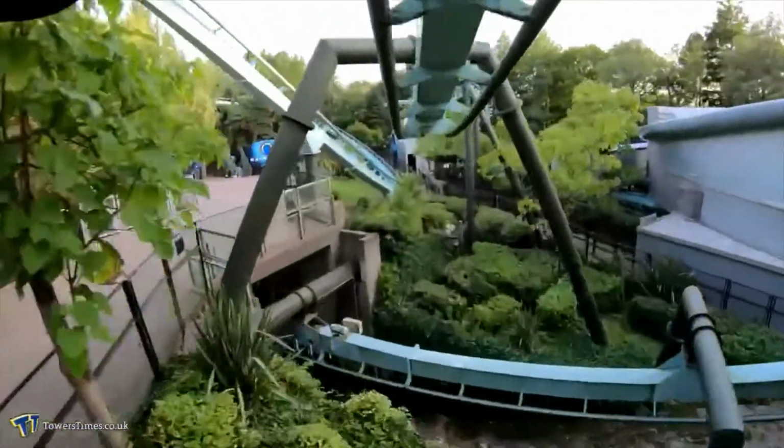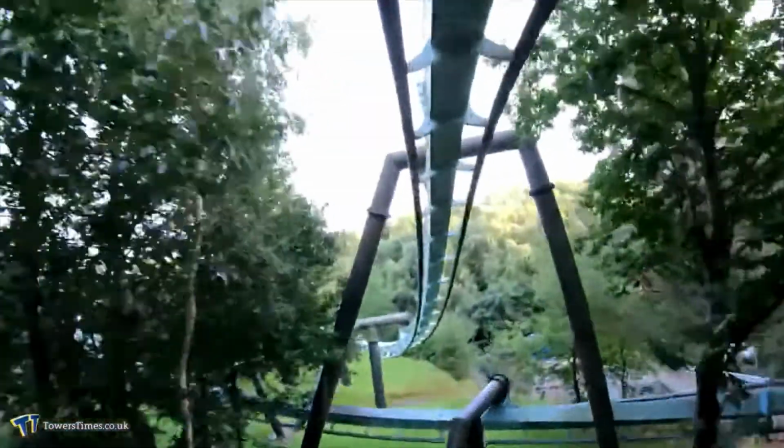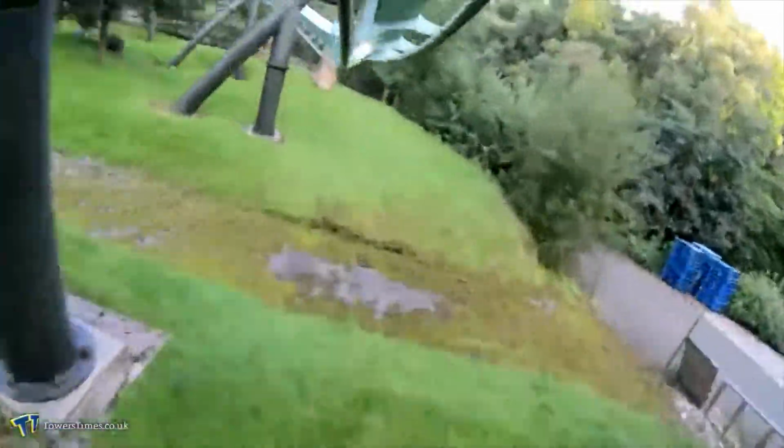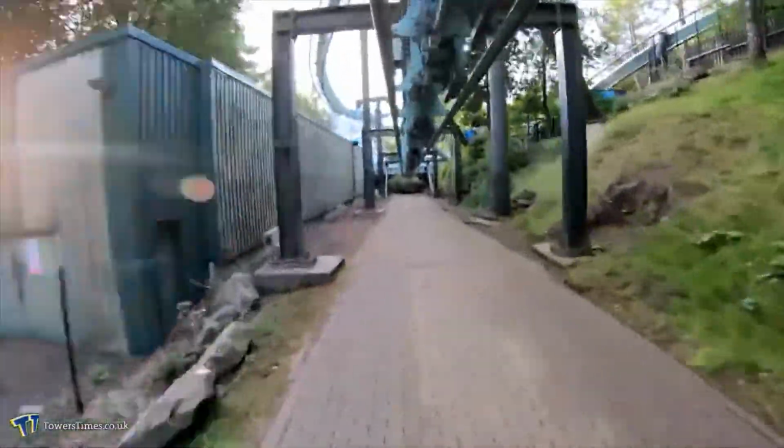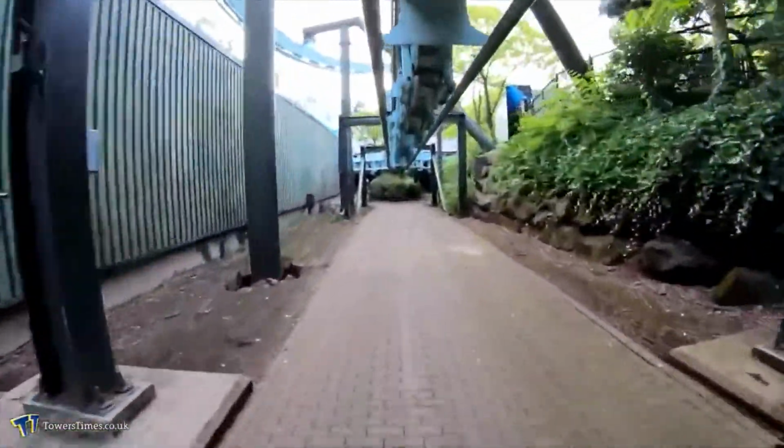And the layout of this, it's so smooth, so relaxing, so comfortable, and it really flows nicely. There's no real snappy transitions on it, it's just a really smooth and enjoyable ride. I really like Galactica, I think it's quite underrated. Obviously it won't be the highest ranking in the park for me, but you do get to take in the views quite a lot because it's not the fastest ride, but it's just so smooth and I really, really like it.